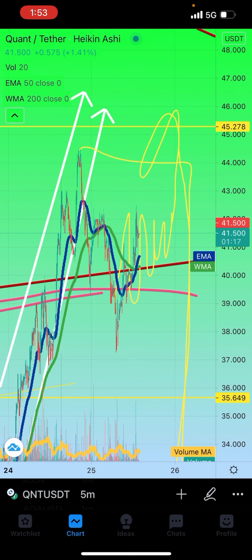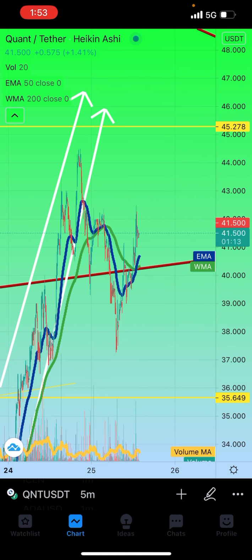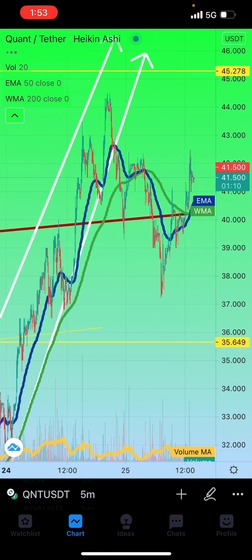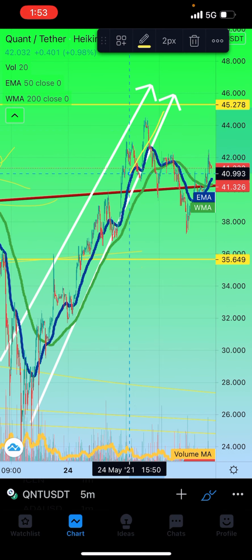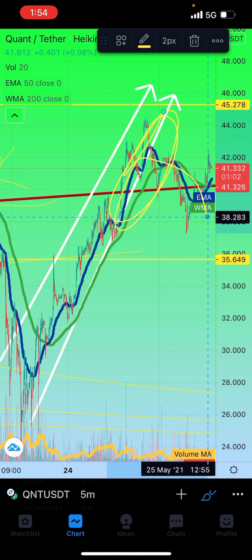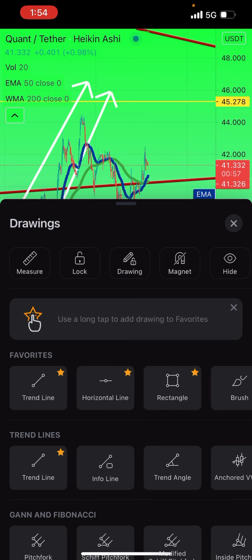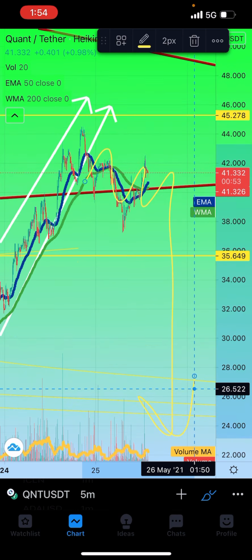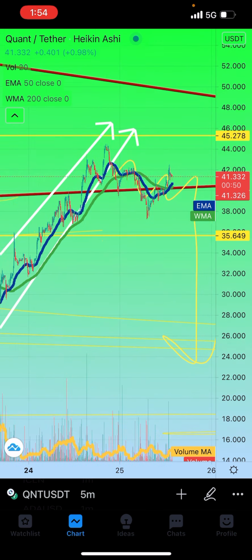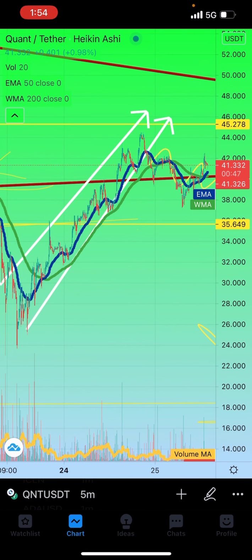So here's Quant. I did this for somebody the other day. You fell out of this rising wedge right here, right? Joseph, I believe was your name. I said if you broke out of this, the most likely scenario, and you did break out of it, you're going to trade sideways and down, and your target's down here. In Quant, I think you're going to retest. The target out of a rising wedge is the bottom of the wedge, right?